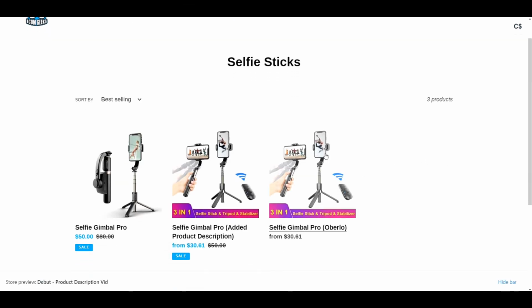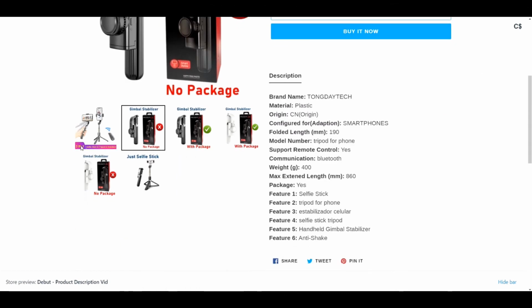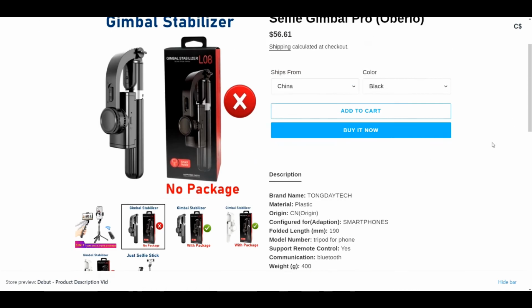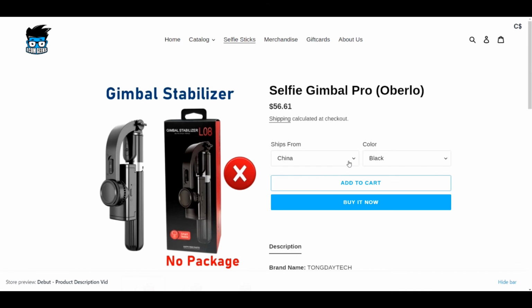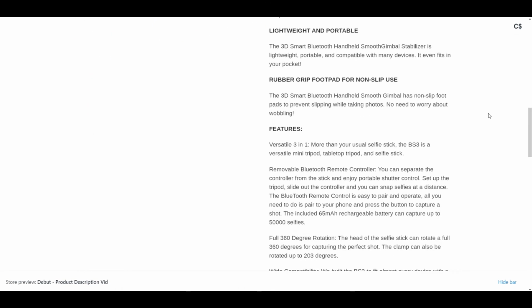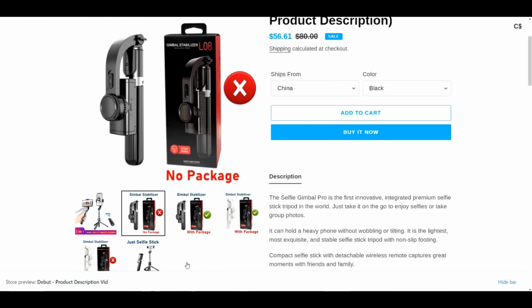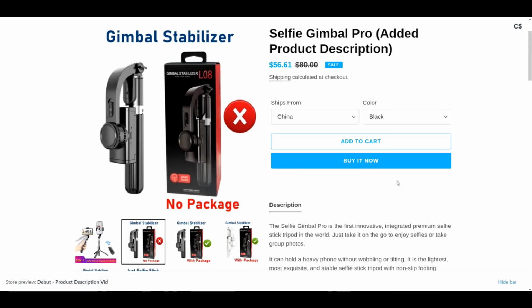Here are the three versions of our product here. So the first one is the one from Oberlo, just the direct import. You've got these guys here, short description. It's not very great. I mean, why would you need to select it from China if it's the only one there? And it doesn't make a lot of sense. So, there's our first. This is when we've added a product description from Alibaba. So, it's a little bit longer. The images here are still awful and whatnot.